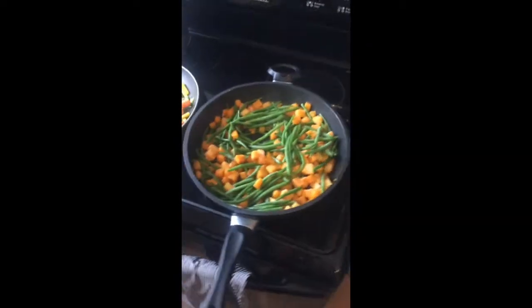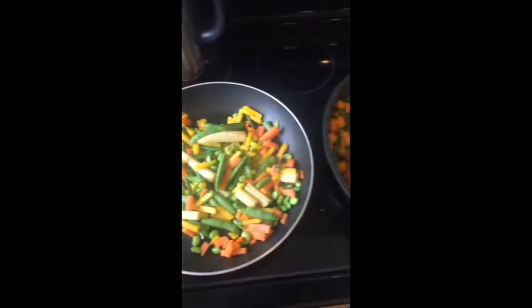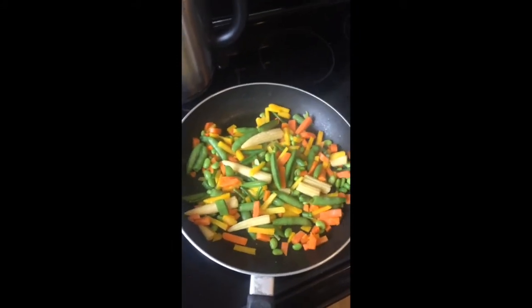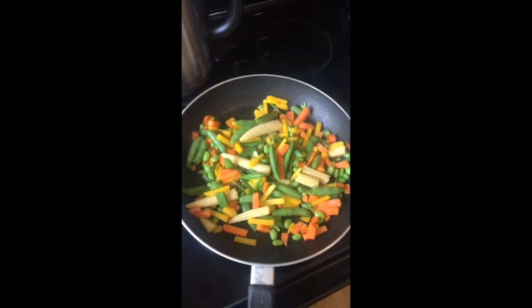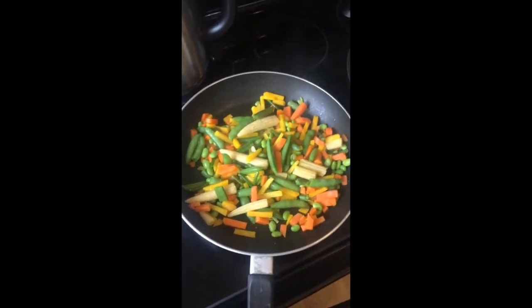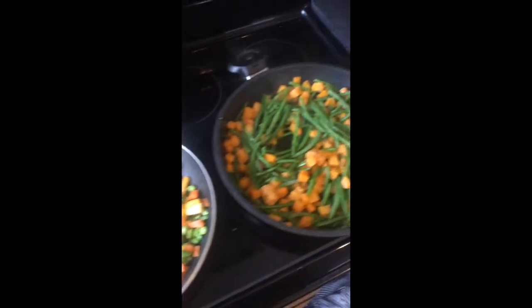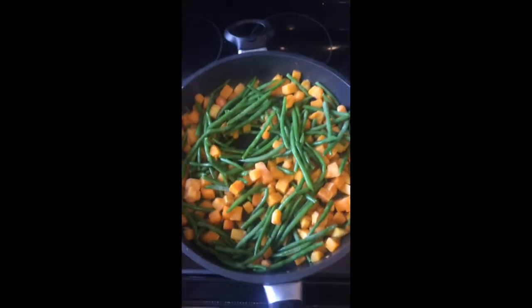All right, everybody, I'm just going to show you a little bit of the cooking that I'm doing right now. Just prepping my veggies for the rest of the week. So what we have here in the frying pan is my butternut squash and my green beans. I was a little bit light on the green beans, so I decided to throw in a little mix of these veggies. Got some corn, some beans, some peppers, some carrots, everything mixed up in there. So I'll just fill that out in my container to make sure I'm good, with a large amount of veggies in all my meals, especially at dinner time.